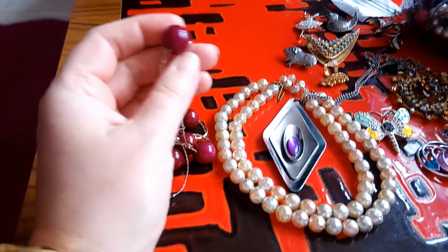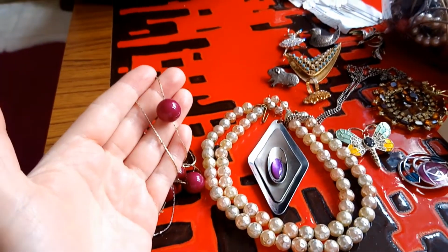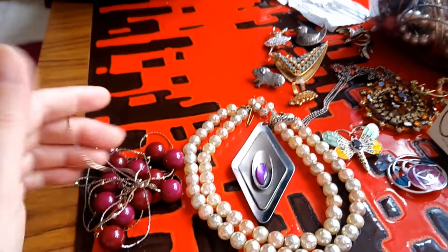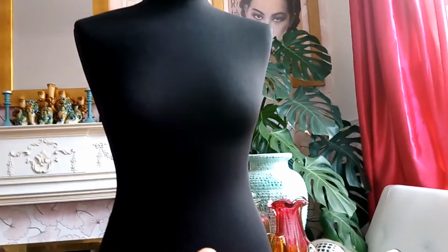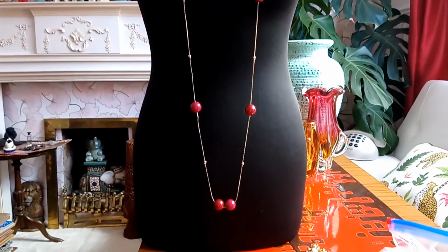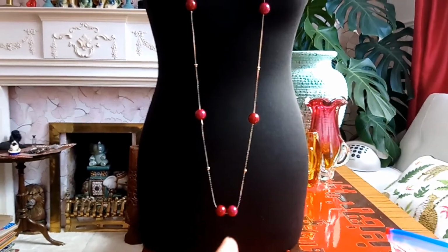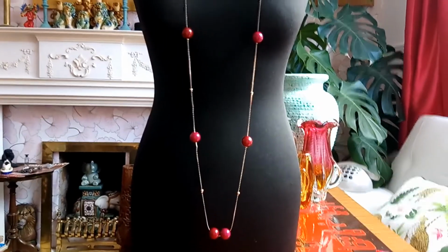Look at that colour. My bathroom when I was a child was this colour. Officially puce, but that's 70s aubergine if ever I saw it. I love it. I'm going to put it on the mannequin and show you in its full glory. There we go. All the beads move and the small gold beads move too, and that's perhaps not the most ideal placement, but you can't fiddle with them.